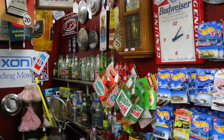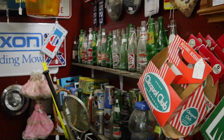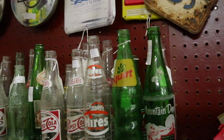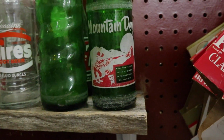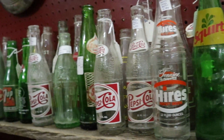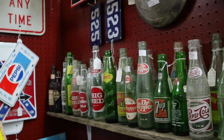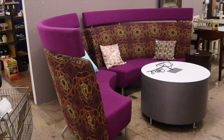There's definitely bottle collectors. Now the bottles that are the most valuable typically are early 1900s and the more obscure sodas. These are ones we see fairly often, but you do have the original Mountain Dew guy, the hillbilly shooting at the outhouse. Well, he's shooting at someone running to the outhouse. You see prices in the $3 to $4 range on up on these.